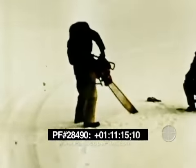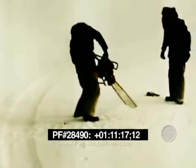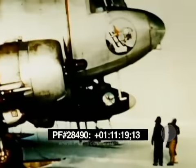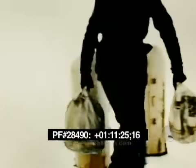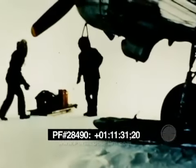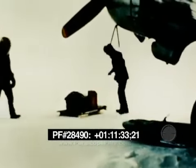It is thick enough to support the P-2V. The P-2V taxis close alongside for fueling the R-4D. During fueling, survival gear is removed from the plane. The auxiliary power unit is set up, and preliminary work is done to establish the second oceanographic station.